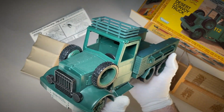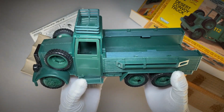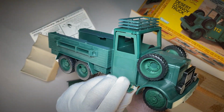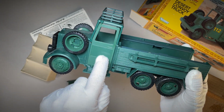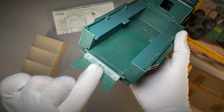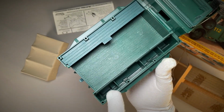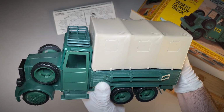I have to say, it feels super, super delicate. I'm not even going to attempt to open the doors. But just having a look around now, there's a fair amount of detail on this. And yeah, those decals go on the doors there, the 112. There's also a tailgate, which slots in there, but I'm not going to do that. And I've just noticed that the benches lift up. I guess you can store all your accessories in there. And then the cover just slots on top, like so.